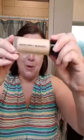Okay, Cashmere Complexion and Buttercream Foundation, because this girl is getting a little bit of sun.